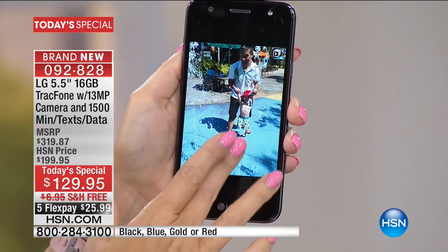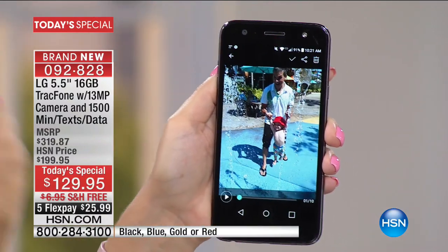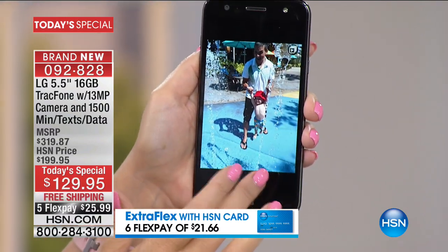Softens your skin on those selfies. It really is the coolest camera I've ever seen built right in. And actually two of them, because you're getting the front and the rear facing camera with this one, unlike ever before. The other thing too is I talked about that battery life just a little bit.